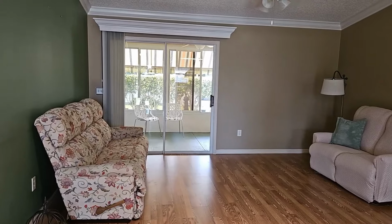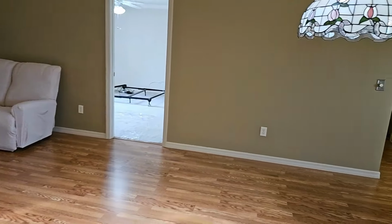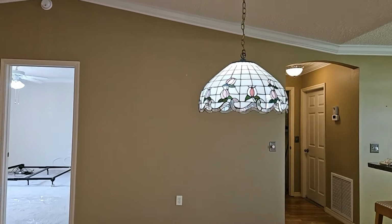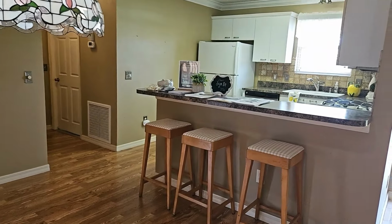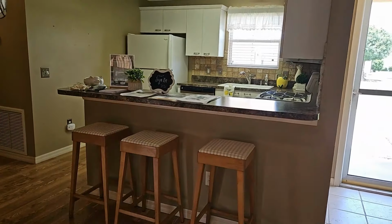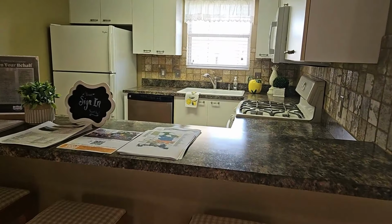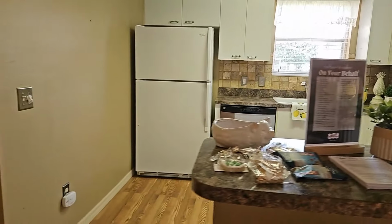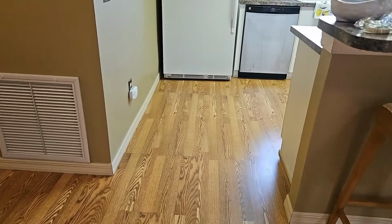This is the living room and dining room area. And as I pan around, this would be the dining room. It has a light that would go over the table. This is the kitchen area. It does have a countertop with 3 seats that you could easily seat 3 people. The countertop does appear to be Formica countertop. You can notice that the laminate flooring does continue into the kitchen.